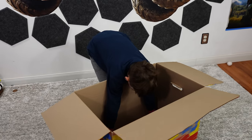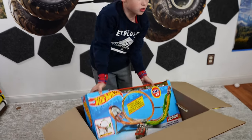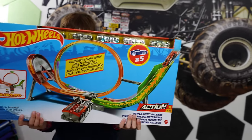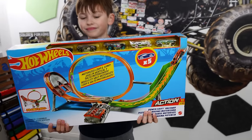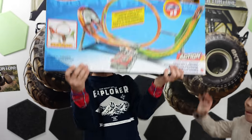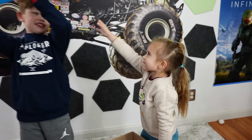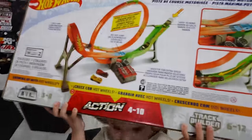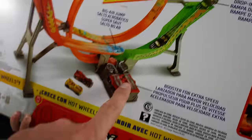Dad, there's one more thing in the box. Ooh. What is that? It is the Power Shift Raceway. Is it heavy? Oh wait, there's his sister. Hey, Emily. Did you finish your homework? There you go. Whoa, she's pretty strong. Check that out. Oh, there's another motorized booster. Anything else in the box? No. I don't see anything. That's it.